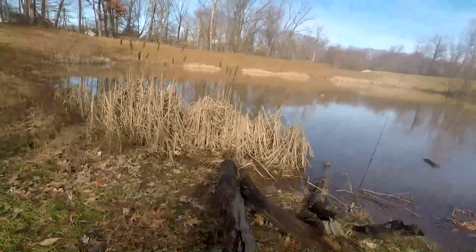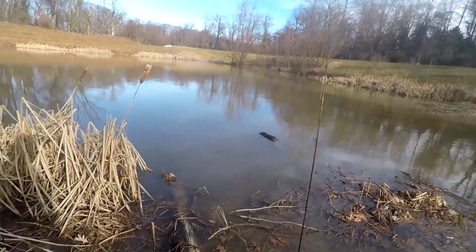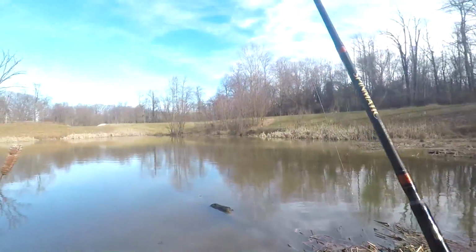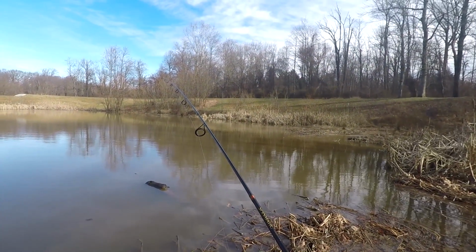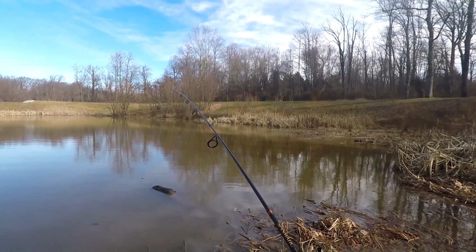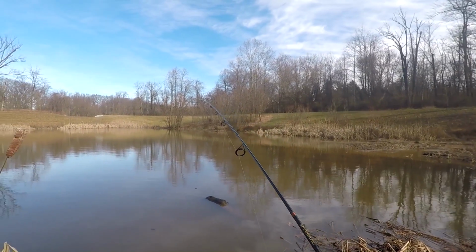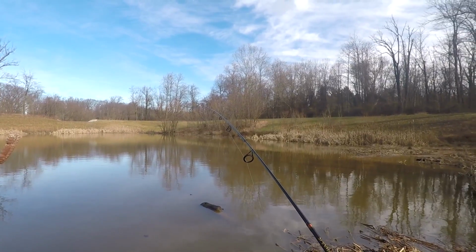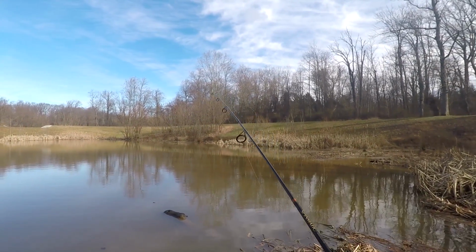Oh, no kidding, we got a hit already. Folks, we got a hit on the nightcrawler already. Oh dude, there's definitely fish in here. Holy cow. Now, the main question is, what is hitting on the worm? Wow, that was a very fast bite. I just put this rod in for less than a minute and I got a hit. There's fish here. I just don't know what it is, but is it on?